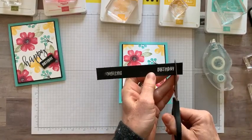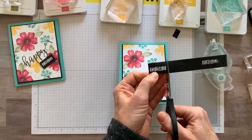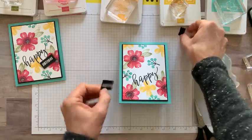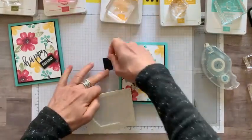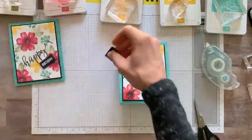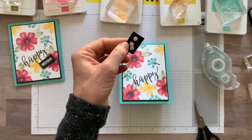Okay, so we're just going to use our paper snips and just kind of snip that off right about there. Okay, scoot those out of the way. And then I'm going to just put a couple of our little baby dimensionals, the minis, on the back of this. I got a couple extra there. That's all right. Okay. All right, let's see.